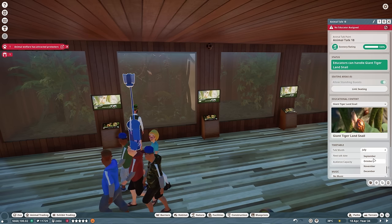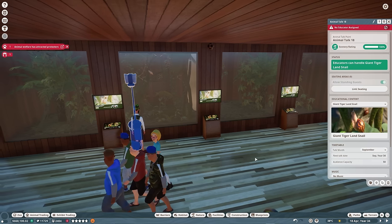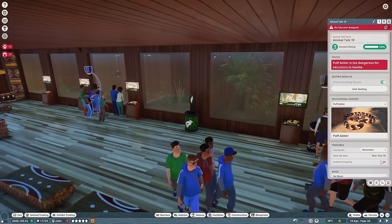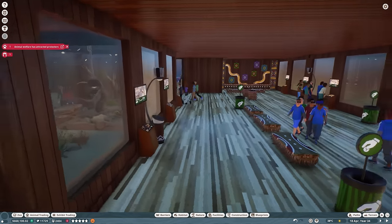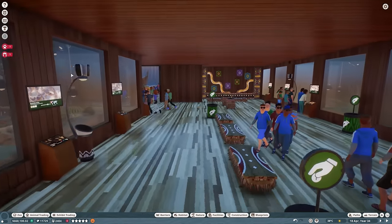I'm going to have the land snails in September. So we've got November and September. And then they've got a bit of a break from May. They've got June, July, August. They've got three months in the middle to have a bit of a break, go to the staff room or whatever they need to do.